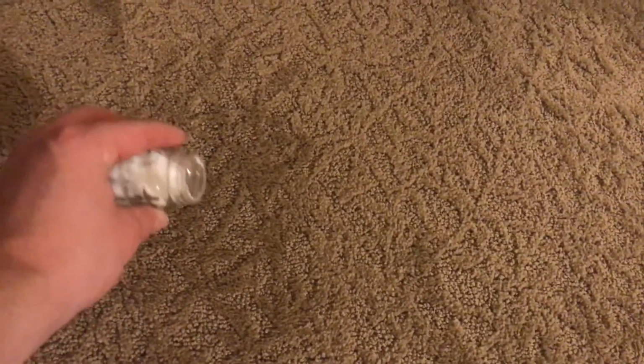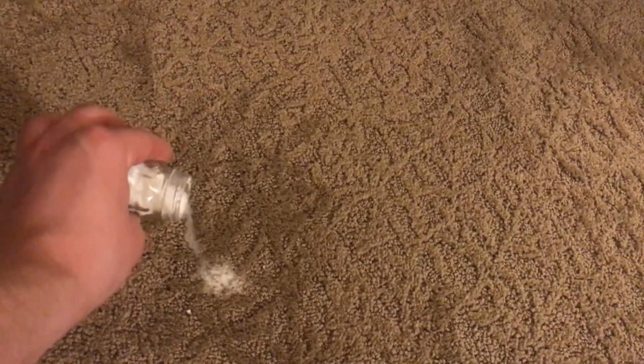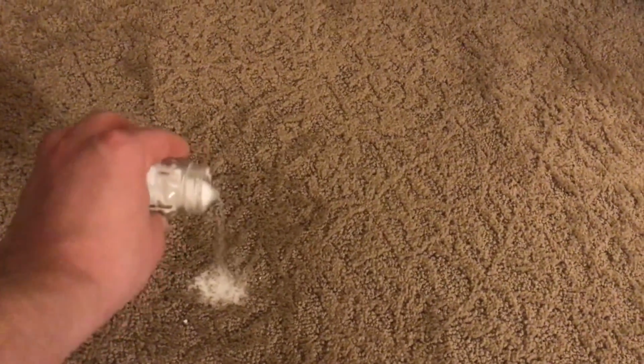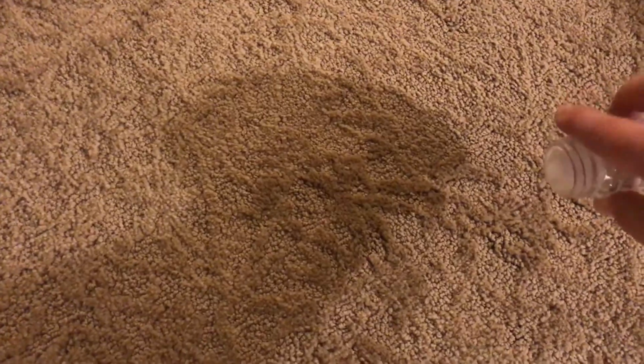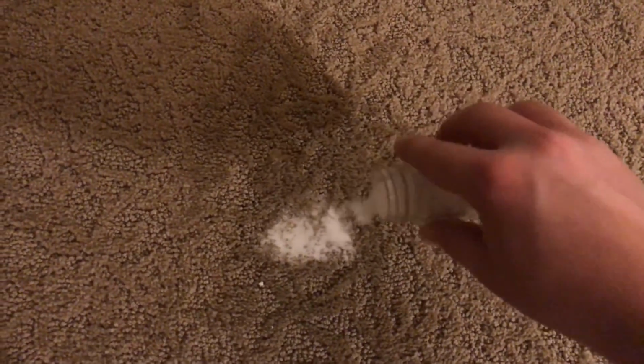So what we're going to do is, we're going to take just a pile of salt, and I'm not going to rub it into the carpet because I already tried doing that with this test, and I couldn't tell if the vacuum picked it up or not because it disappears right in the carpet. So, we'll do that, and do a little bit more over here. So, we'll do the Miele first.